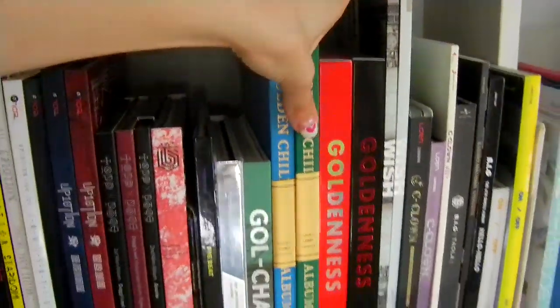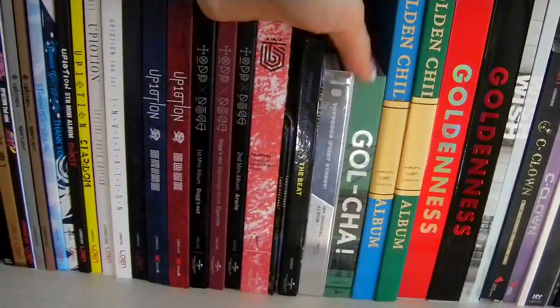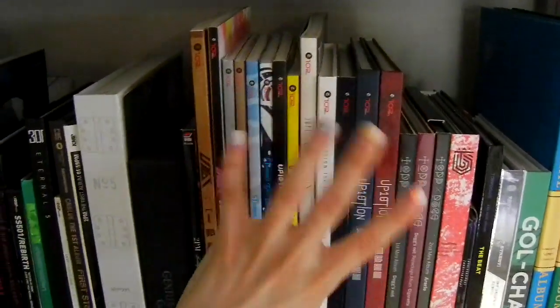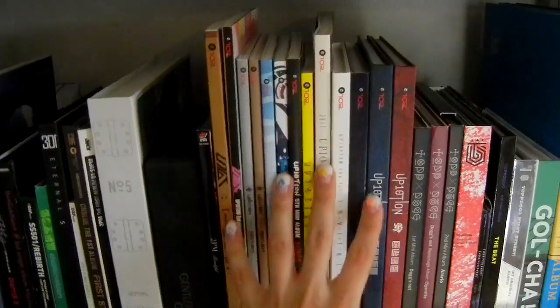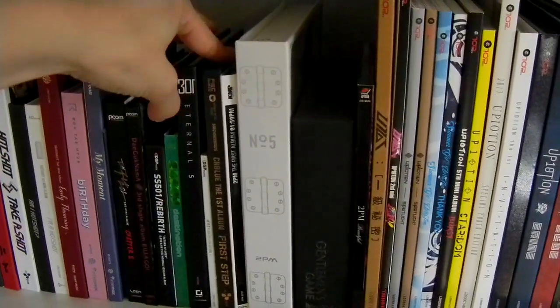Then Golden Child, because I really like Woollim groups, so I always end up with Woollim groups. So yeah. Some Woollim, then Topp Dogg, almost complete. No, not really. Then Up10tion. I love their albums, they are so tiny and they don't take up space. Look at that, that is massive. That's such a discography, and it takes up such a little space. I love them. It's so pretty. And then I look at any kind of box packaging and I hate it. So there is 2PM, some 2PM, not completed obviously, and then the CNBLUE album that I wanted.